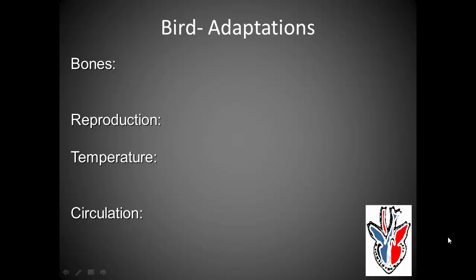A couple things. You guys already mentioned a bunch of these different characteristics of birds as we answer our question. So, first off, birds. Obviously, something that's important about most birds is that they have the ability to fly. Not all birds, but most. And a lot of their adaptations are related to that. And one of those is their bones.